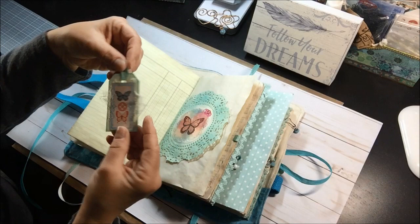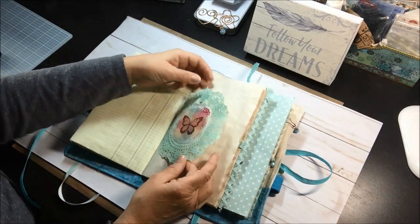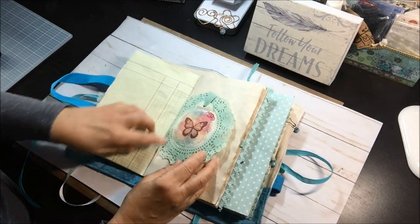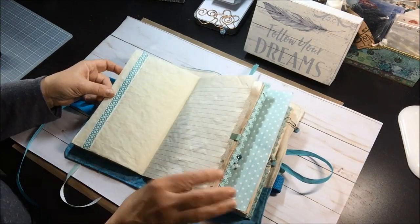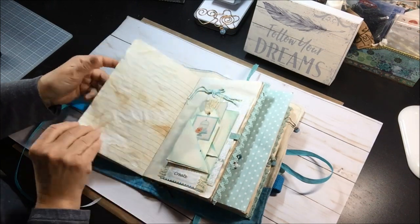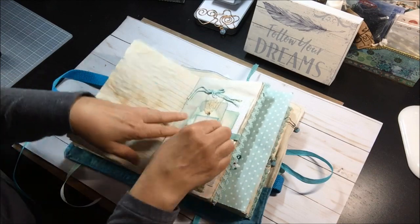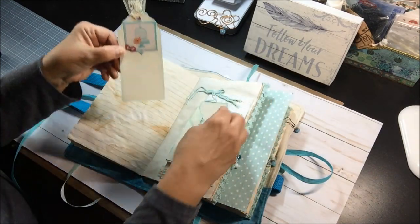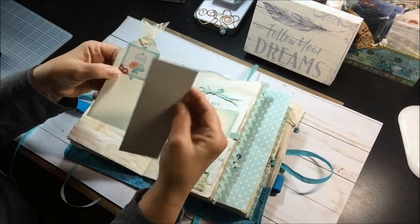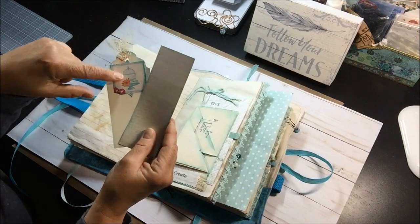This is another tag with a cutout, and this is one of the doilies that I inked. Lots of writing space, washi tape. This is just composition paper that's tea dyed. This is another, this is from a paper pack.